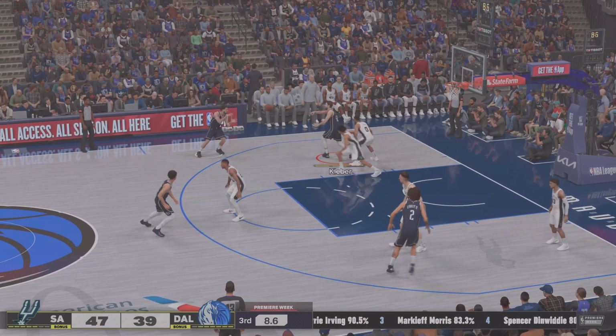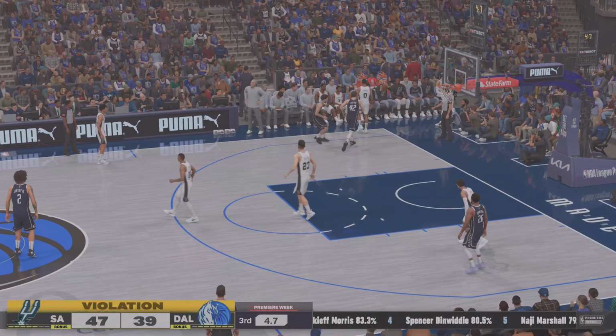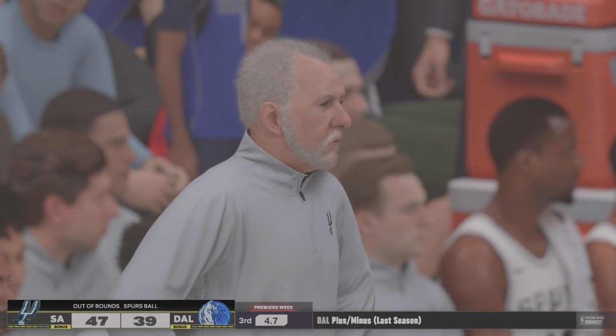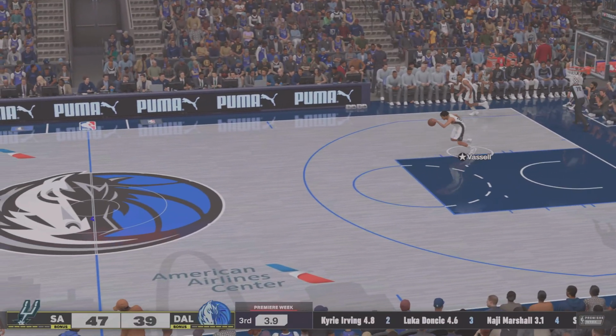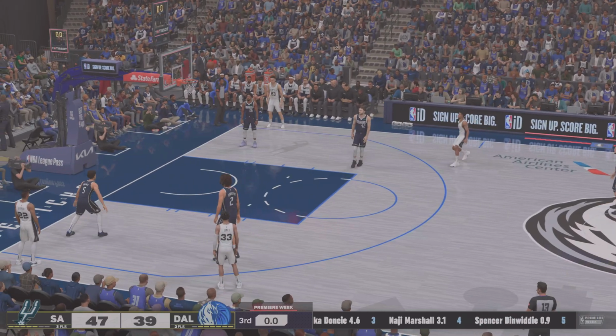Kleber against Johnson. Thompson from long range. And it's out of bounds. Last touch by Thompson. One second left. Can't hit that one.